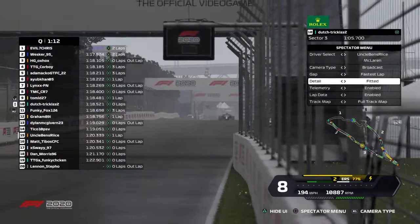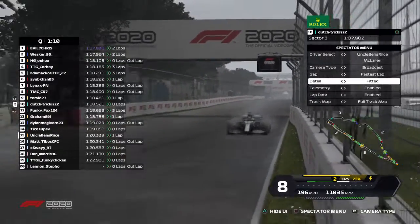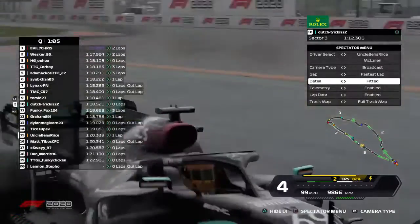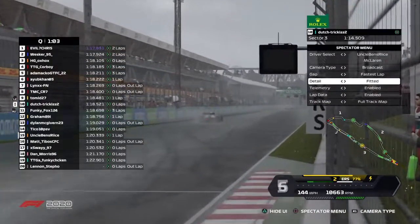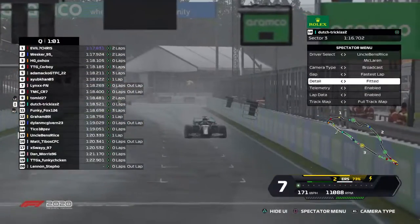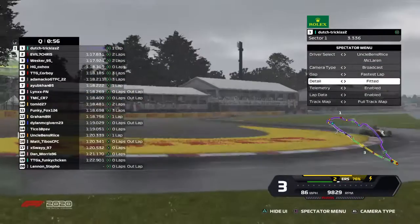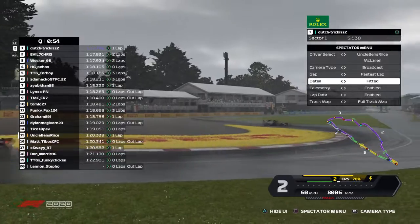Gotta survive that last 2 turns. Oh, he just moved up there. Somebody just moved up the order. I think it might have been Dutch Trix, now 10th. Oh, big slide out the final corner. Caught it though. Does he improve? He goes fastest. Despite that huge slide out the final corner, Dutch Trix takes the provisional pole back.